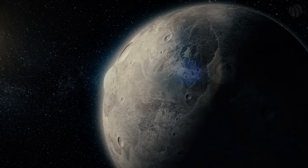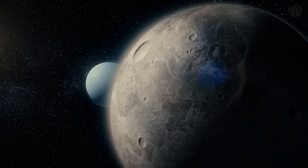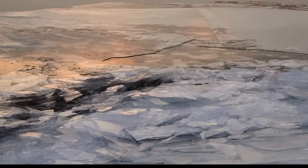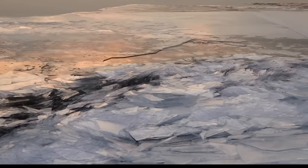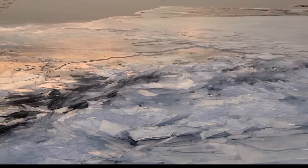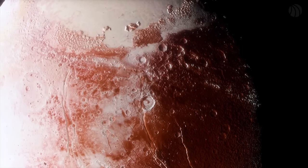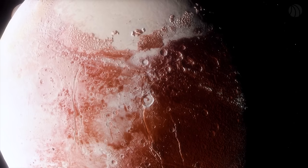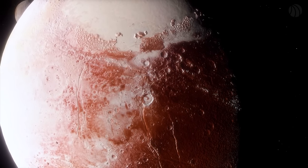Some assumptions suggest that Pluto's core may generate enough heat to melt parts of the icy mantle, potentially hiding a salty and toxic ocean deep beneath the surface, containing large amounts of dissolved ammonia. Pluto's surface temperature is extremely low, not exceeding 60 Kelvin or 213 degrees Celsius below zero.